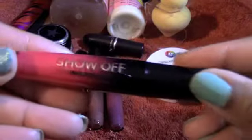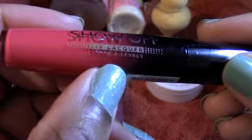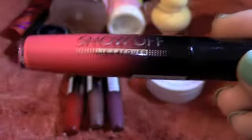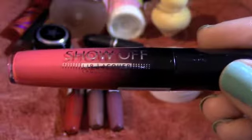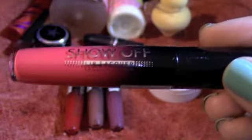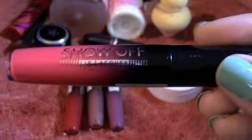This is Show Off. This was actually the first one that I purchased. As you can see here, these are lip lacquers. They're not lipsticks. They're not lip glosses. They're lip lacquers. So think of a lip lacquer as pretty much a creamy, melted down version of a lipstick, but with some gloss thrown in there too, meaning the shine of a gloss.